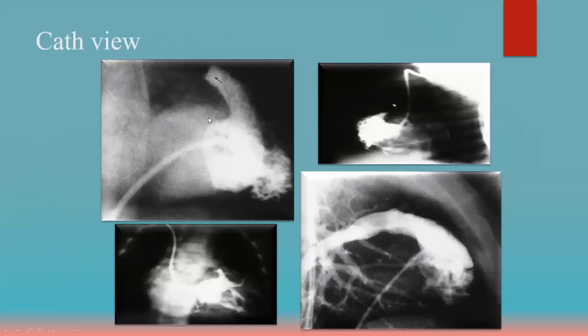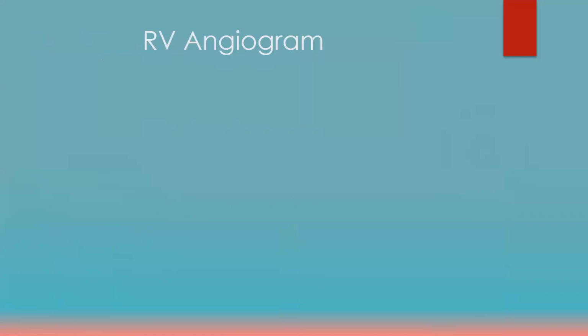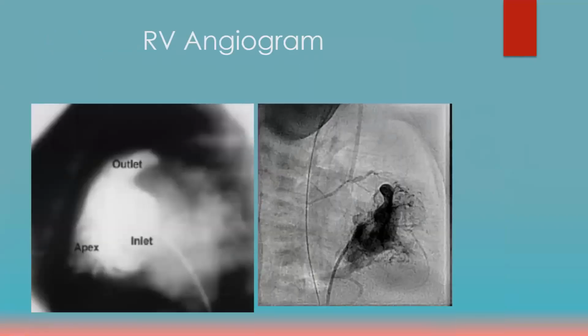This is a patient with an RV angio showing good inlet, good outlet, membranous atresia of the pulmonary valve, a reasonable size of tricuspid valve, and apical muscle crowding, though a reasonable size of apex. More diminutive here, and this patient has almost the same pathology. The RV angiogram can also show inlet, outlet, and the retrograde filling of the coronary with an RV to coronary fistula formation.